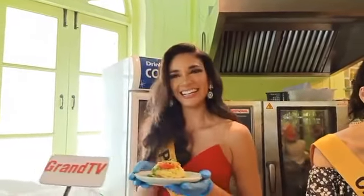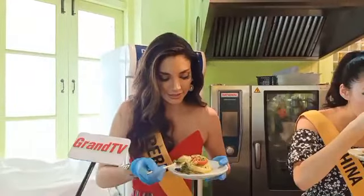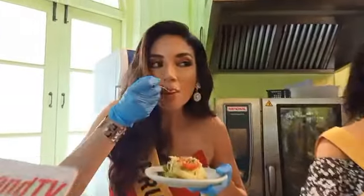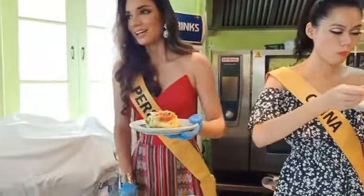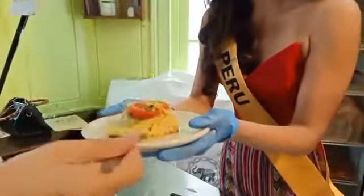Okay, Peru, you have to try the som tam from Peru. Yes, of course. Okay. Let's try it. Here's papaya. It's nice. I love it. You can try it. Of course. Okay. You need to try my order spoon. My favorite. I have to try from Peru. Yes, please.